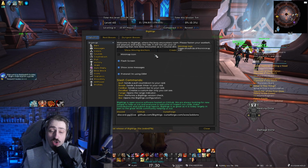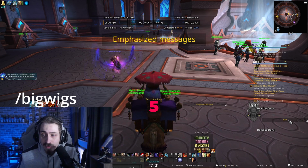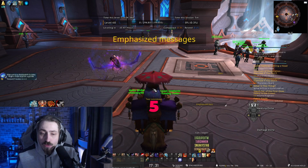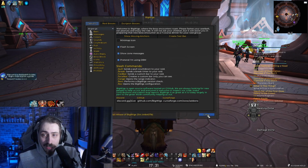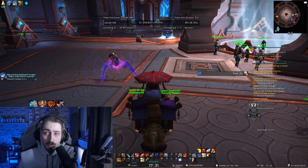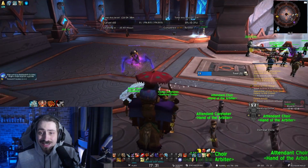To change anything, you just type /bigwigs in the chat, show moving anchors, and you can move everything around. I normally move this bar just up here so it doesn't cover my ELVUI. But that is it. That's how you do it. And then you just hide them again, you click hide moving anchors, and that is it. So you can create test bars as well, which brings up, see the test bar right there, shows you exactly where it's going to be, and it's as easy as that.